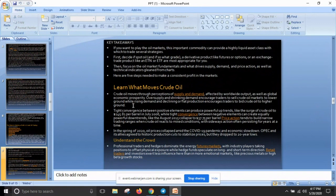In the spring of 2020, the oil price collapsed amid the COVID-19 pandemic and economic slowdown. OPEC and its allies agreed to historic production cuts to stabilize prices, but they dropped it to a 20-year low.